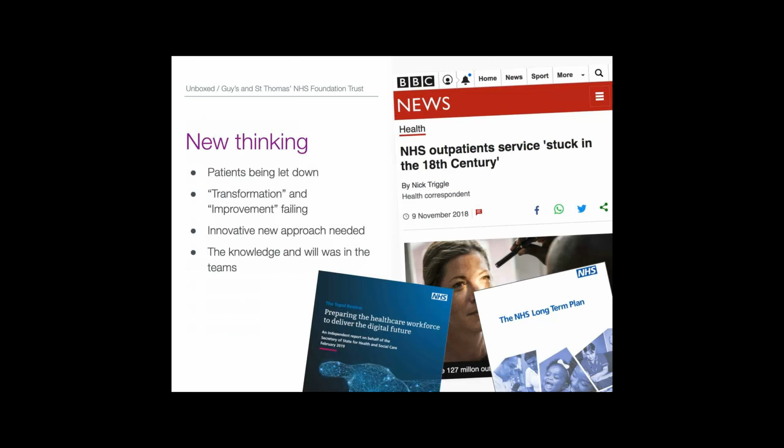The remote monitoring project emerged from a program of work which was conducted back in 2017, actually. Some of you may have heard me speak at this conference in the past about that. The program was to introduce concepts of design thinking, some lean startup, and some agile principles to teams in the outpatients department of the Trust of Guy's and St Thomas's, known as the Specialist Ambulatory Services.